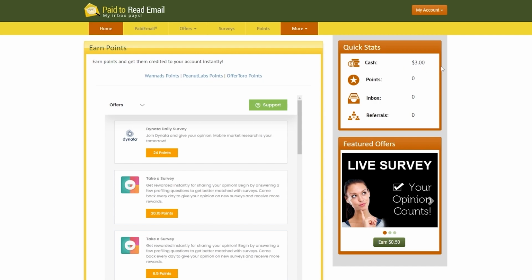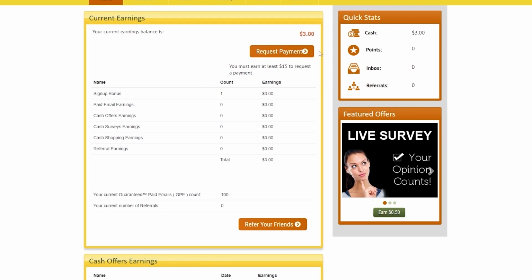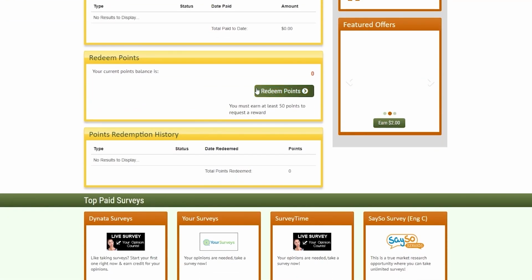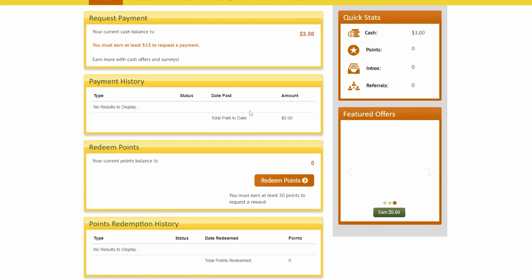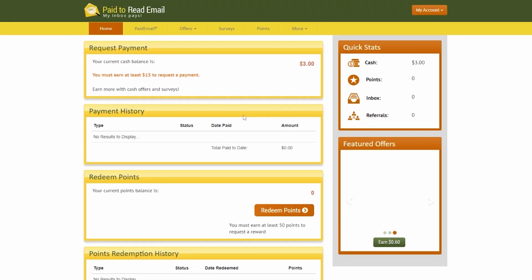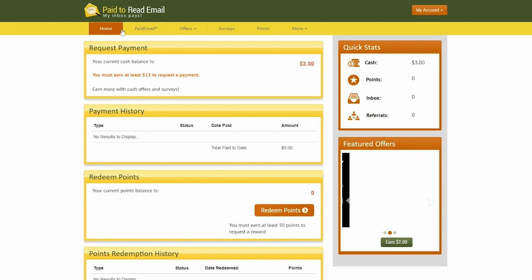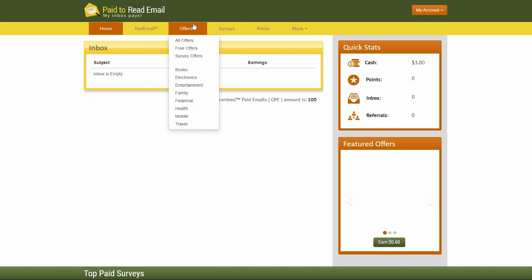So as you can see, we also got the sign-in bonus. We have $3 right here. We can go ahead and check out as well. And over here, we'll click on request payment as well if you want, but you must have at least $15 minimum to request payments, and you can also redeem your points as well. You have to have at least 50 redeemable points, and once you're done that, you just simply connect your PayPal account to this website and you can go ahead and redeem your points or cash out your payments as well. Very simple, very easy.